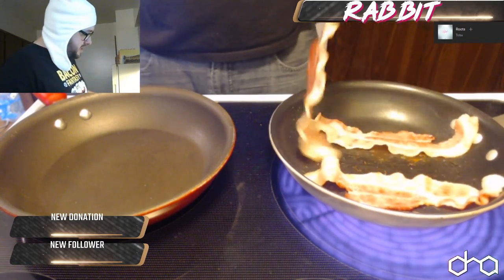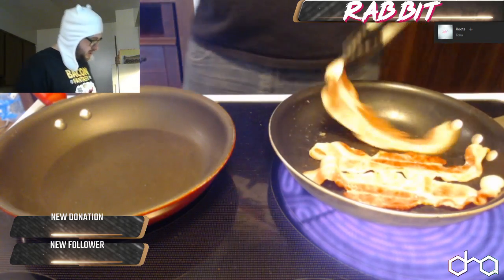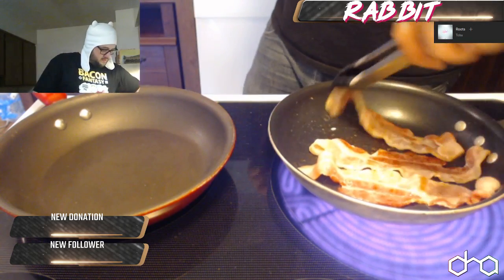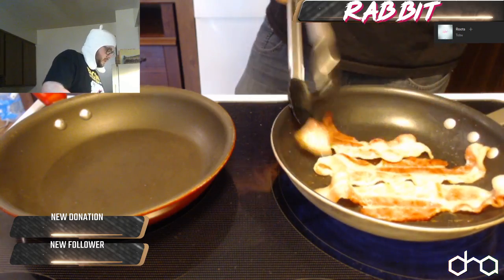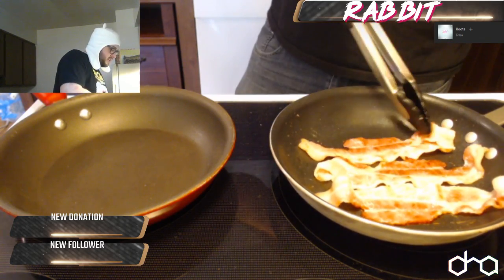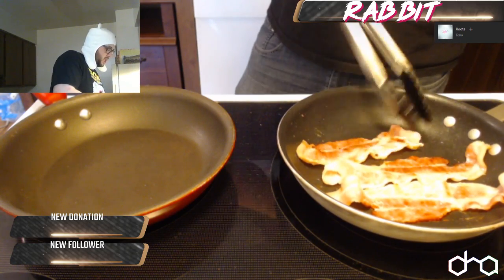Oh, this bacon is not giving me a lot of grease, but I'm okay with that. If you have a flat iron skillet, it works a lot better than the pans that I'm using, but I don't have a skillet, because I'm not a real cook.